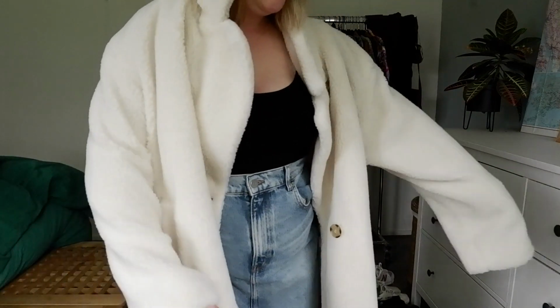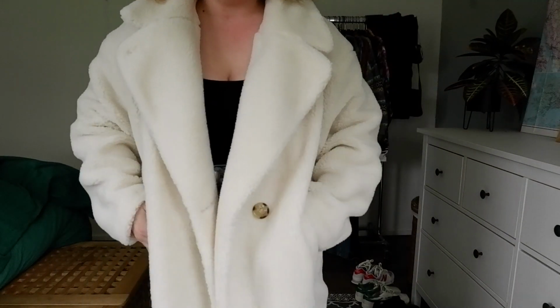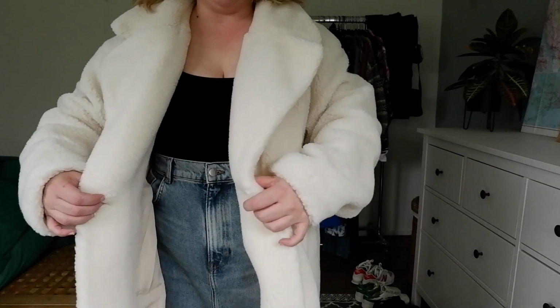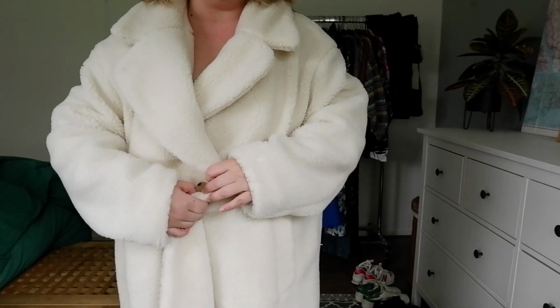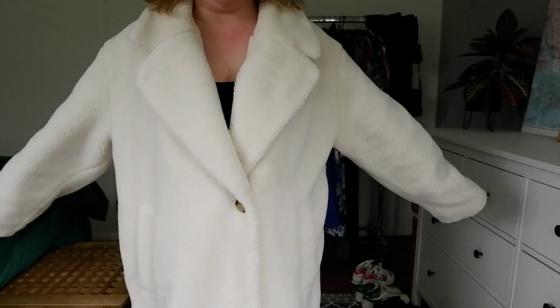Final coat. Now we all know I love a good teddy bear coat. They're my favorites to wear in the wintertime. They're just very impractical, especially if they're in a cream. Now this, I feel it doesn't look great when I wear it closed. This is a size extra large. I sized up in this thing because it's just outrageous, and I wanted it to be super oversized.